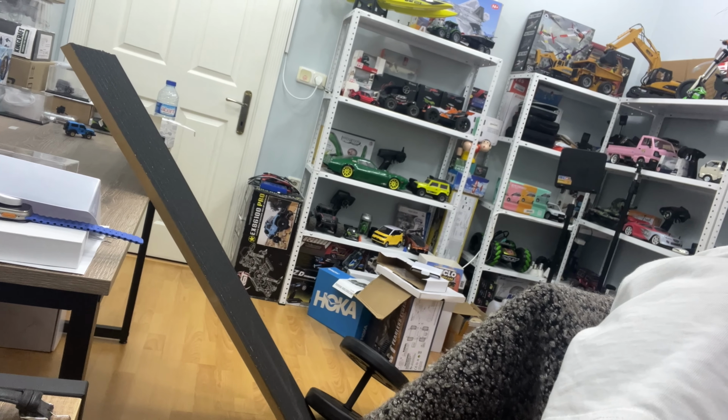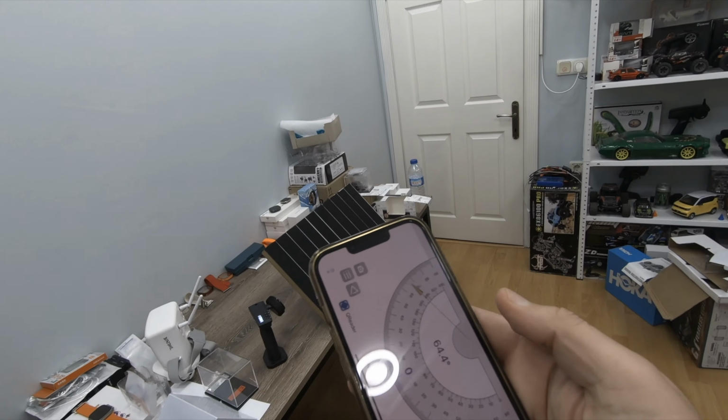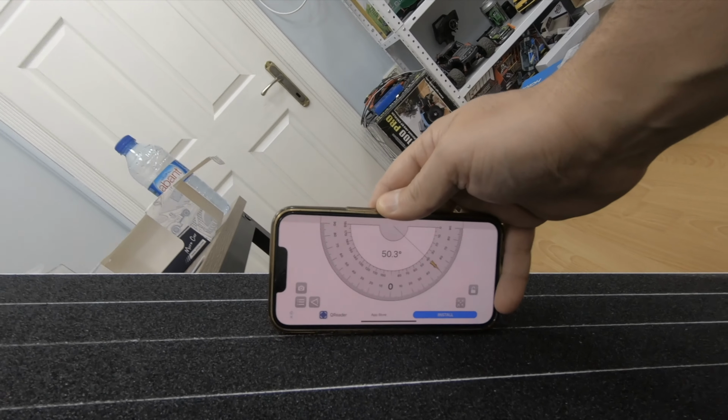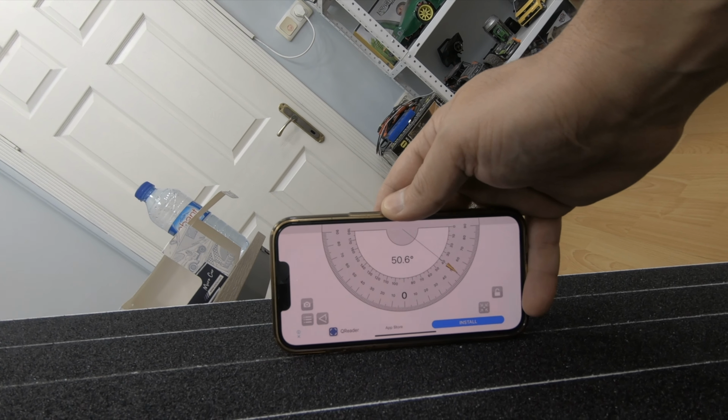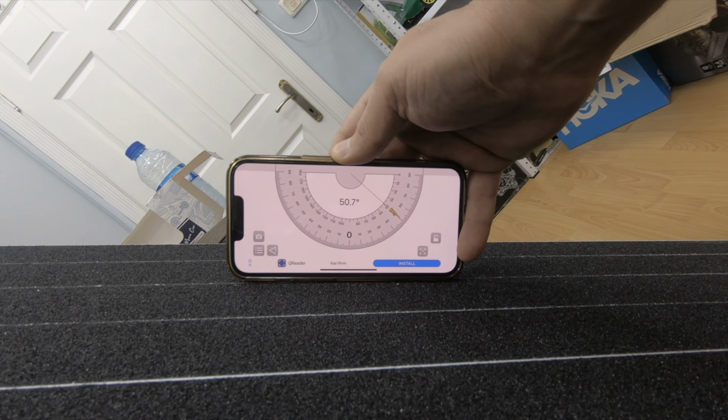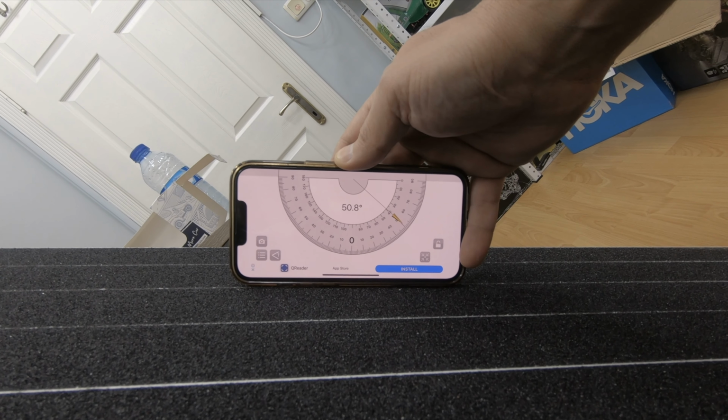this hill. Let's see. And what is the angle? Let's measure it. I am not sure if you can see it properly. It is 50.78 degrees. And is it going to be able to climb this angle?